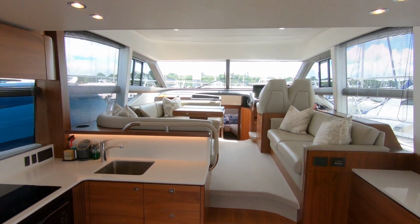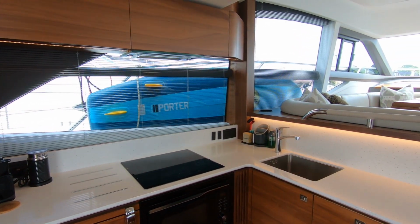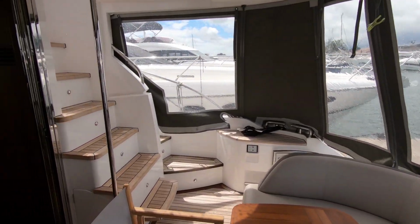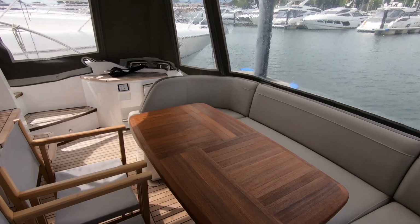We come in through the signature stainless steel large doors, so we can obviously open that up on a nice warm sunny day, or equally if it's a little bit inclement, we can close the doors and feel safe and secure when we lock the boat up and leave it. Stepping in the galley here, we've got lots of equipment.